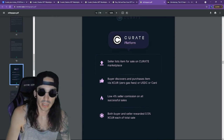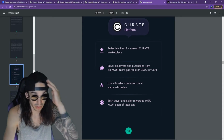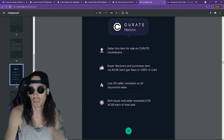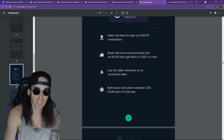So, seller lists an item for sale on Curate Marketplace. Buyer discovers and purchases the item via Xcure, which is 0 gas fees, or USDC or card. So that's pretty interesting, because up until now it's been very hard to buy an NFT with your card. So we'll see how that goes.